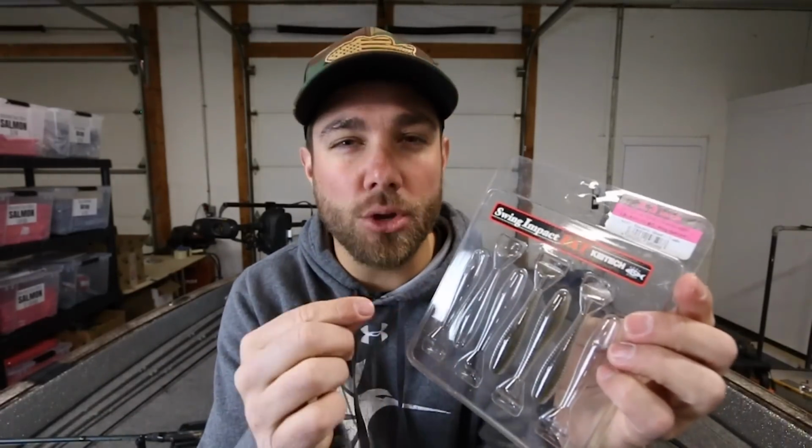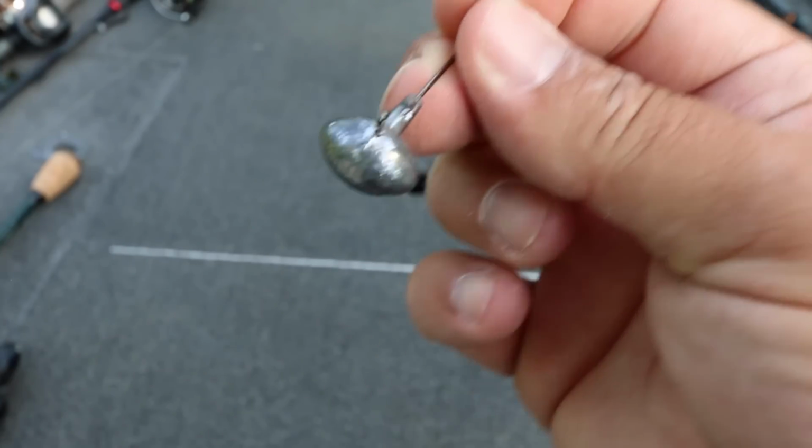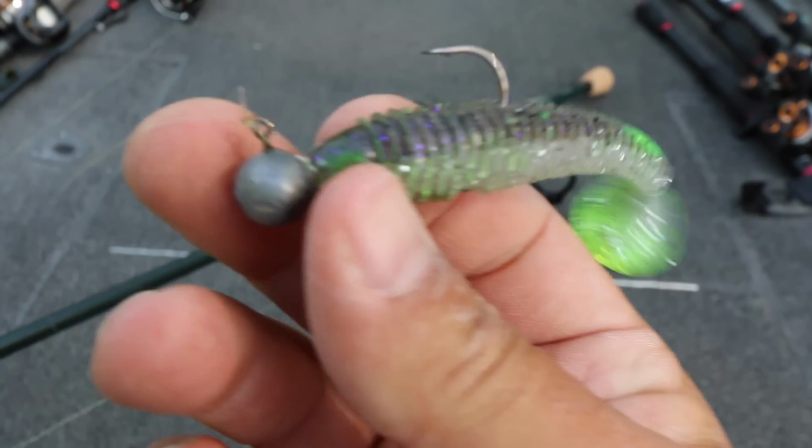And the jig head that I use a lot is actually a 3/16 ounce size. If I want to get that bait a little bit deeper, I might go with a 1/4 or even a 3/8 at times, but a lot of times I'm fishing a 3/16.